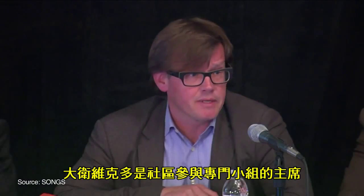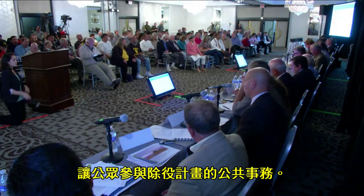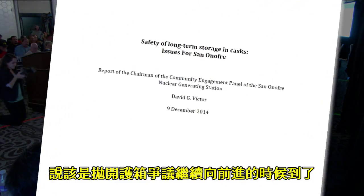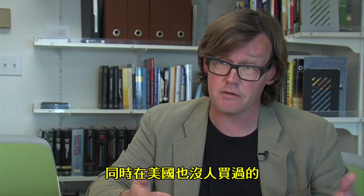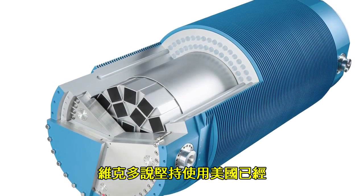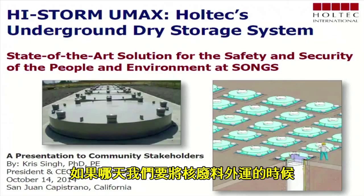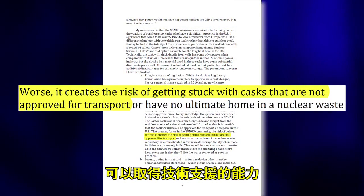David Victor is chair of the Community Engagement Panel set up by Edison to engage the public in the decommissioning plan. He released a report this week saying it's time to move on from the debate over casks. We could end up with kind of the worst case outcome, which is we're using a cask that nobody else is using in the industry. Nobody else is buying these things right now in the United States. And worse, we might have on site something that we're stuck with. Victor says it's safer to stick with the technology already licensed in the United States if we want technical support and the ability one day to transport the material off-site.